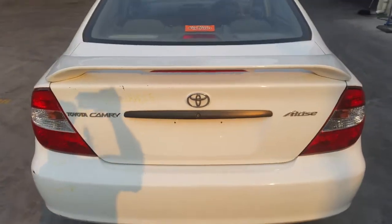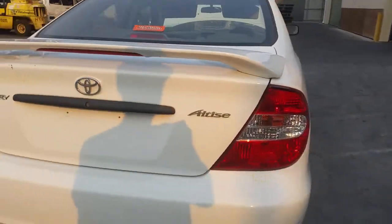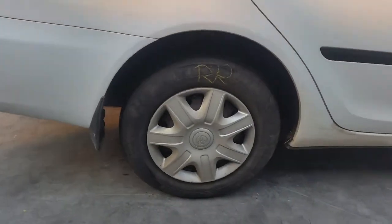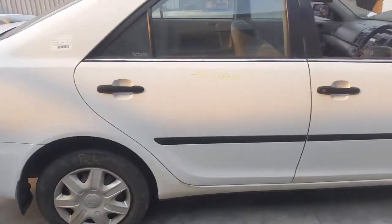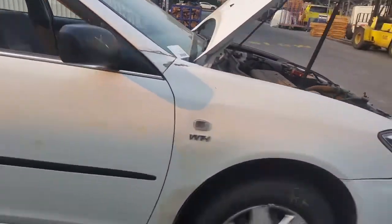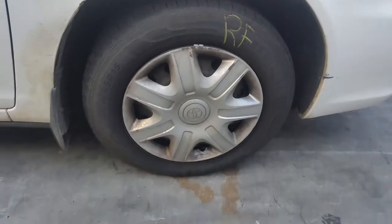tidy. Boot lid appears to have no damage. Spoiler type. Right tail light's in good condition. Right rear 15-inch steel rim with a good tyre. Right rear door appears to have no damage. Right front door has 3 small dents. And a right front 15-inch steel rim with a good tyre.